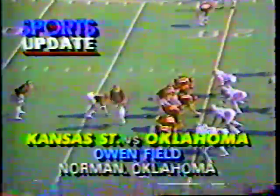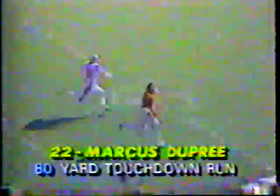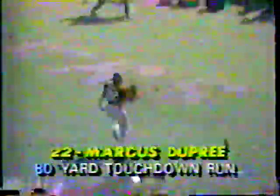Now let's go to Jim Lampley in New York. First quarter at Norman, Oklahoma. Marcus Dupree continues to flash his credentials as the nation's most explosive freshman running back. This 80-yard touchdown run has put Oklahoma on top of Kansas State in Norman, 7-0. Now let's go back to Keith Jackson.